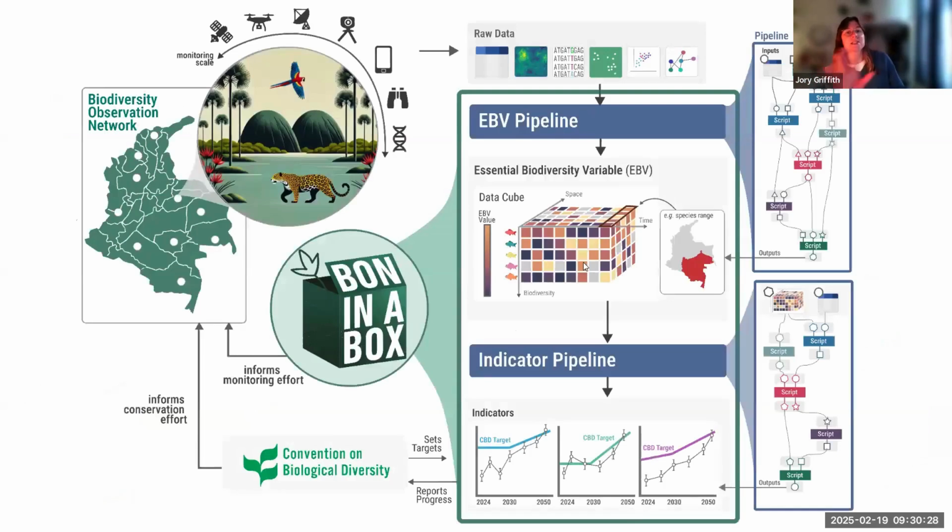This is just a conceptual diagram about how BON in a Box can be used by a BON. First we have this biodiversity observation network. In this example, Colombia. They're collecting data through various means such as satellites, field sampling, camera traps, etc. Then this data can be fed into a BON in a Box pipeline to calculate biodiversity information, so essential biodiversity variables and indicators.